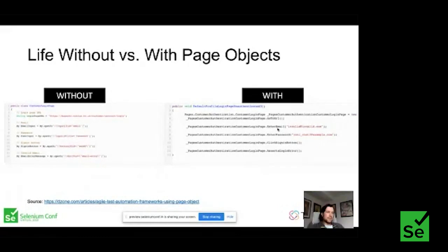This is something that's common in a lot of test frameworks. It also is built into a lot of the tools like Test Project and Katalon, which are the free tools built on top of Selenium as well.